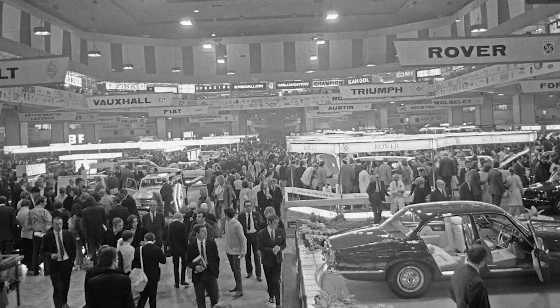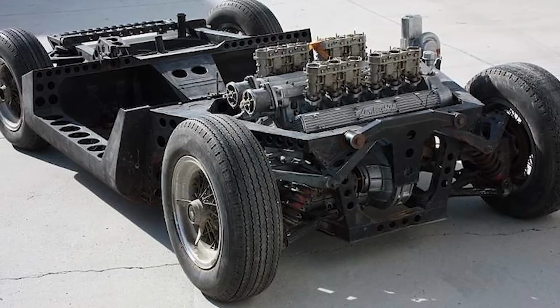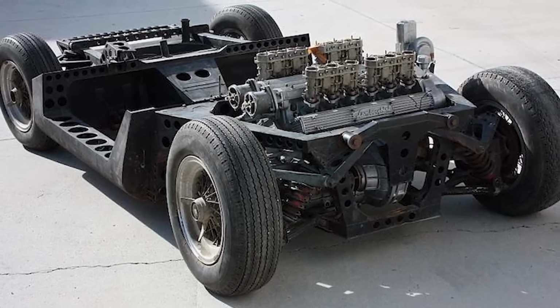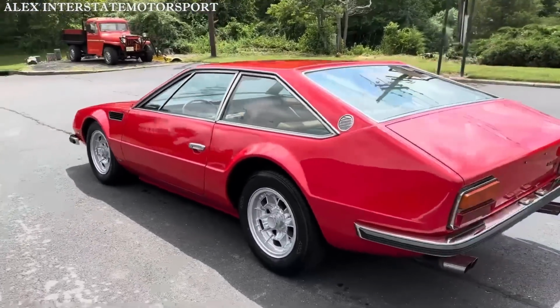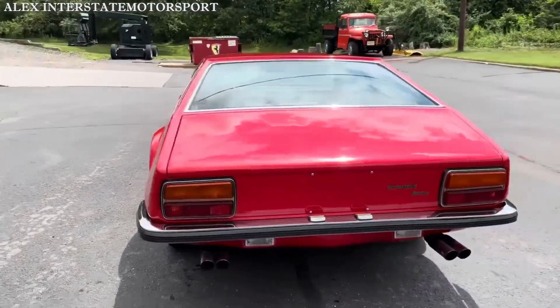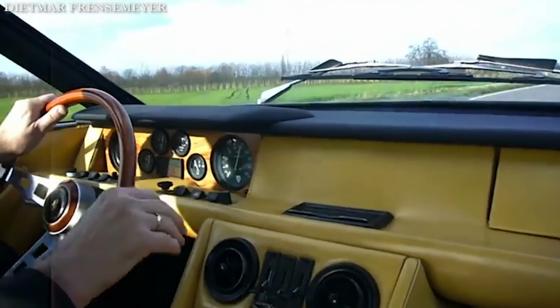When the car was first shown at the 1970 Geneva Motor Show, many experts noted that the shortened chassis gave the Jarama a more agile feel compared to the longer Espada, and the car's overall dimensions were carefully planned to balance performance and comfort for drivers who expected to travel on long highways as well as winding roads.